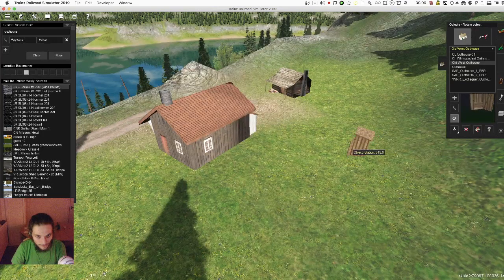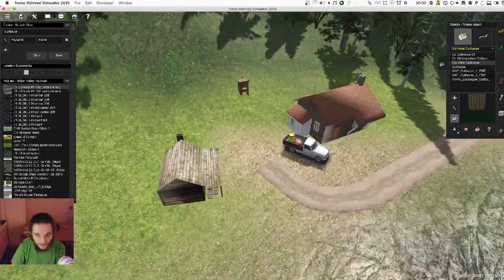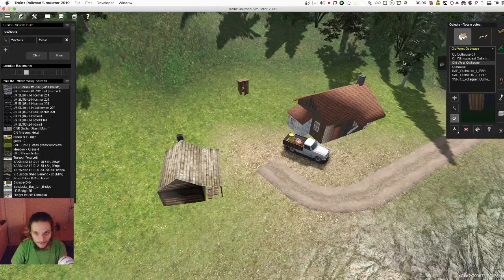Although that door kind of means that it has to be facing this way. There we are. Oh, and there's a... Actually, I can't use that. That's fine. Well, although maybe, hold on.